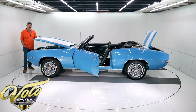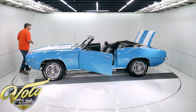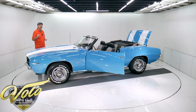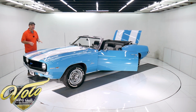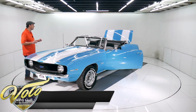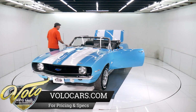So how's that for a hot ticket? Frame off restored, 69 Camaro Convertible. And I'm going to tell you, this car is really nice. I'm not going to use the word perfect. You can maybe look real hard and find a minor imperfection, but this car is fresh, it's clean, it's done right. You can just tell there was attention to detail. This wasn't a slam bam special here.